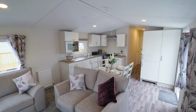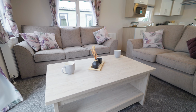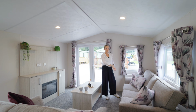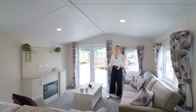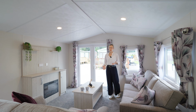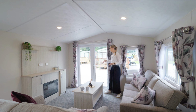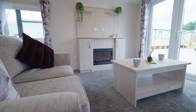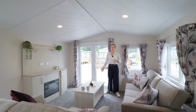When we come into the living area, you've also got freestanding furniture. You've got these nice 2-seater and 3-seater sofas, and then your coffee table in the middle. Another feature that this one has that often at that price point you don't get is the front opening doors. So you're still able to go out onto your decking and enjoy that indoor-outdoor space.